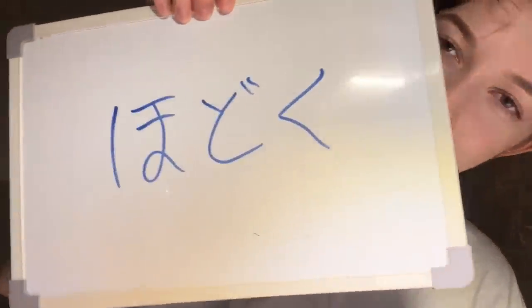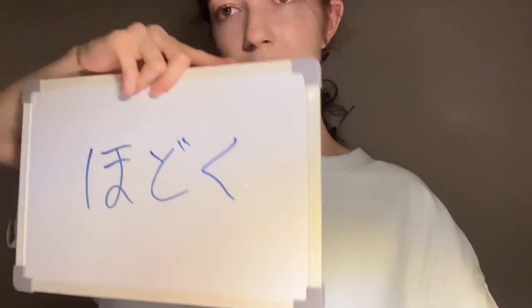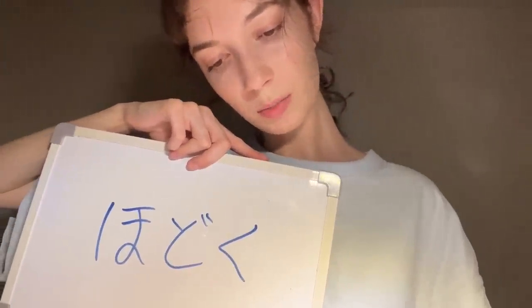Hodoku. Itchy, okay. Hodoku. Let me write here. Hodoku. And now to show any kanji, but in the book there's no kanji, so hodoku.